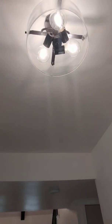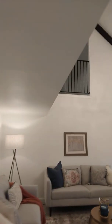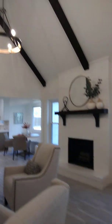So this is the front door again. And there's another cool light fixture. And now we're gonna walk straight forward into the house from the front door. And this is your informal living room. Very nice, very bright. Got all the white paint on the fireplace and everything. Cool light fixtures, there's two of them. Kept the beams painted black.